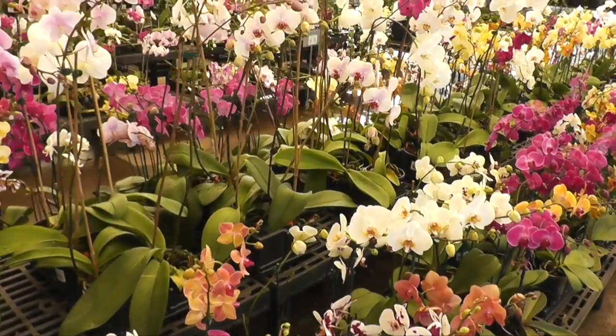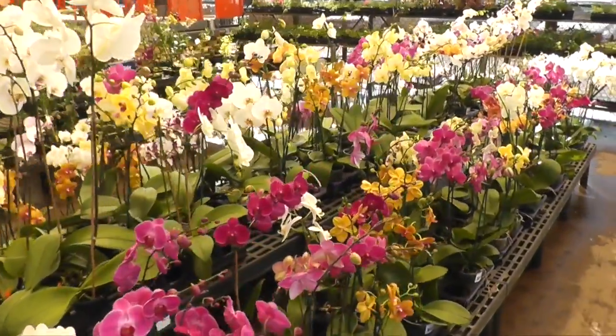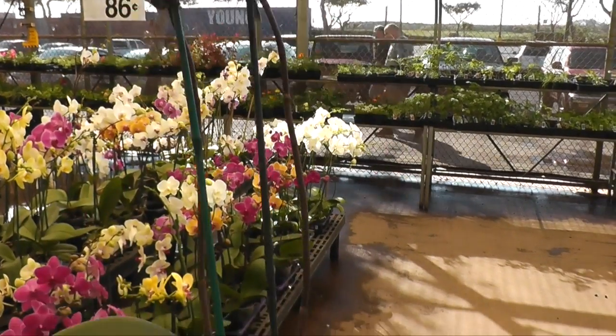So what you want to do also is, if you want it to bloom the longest at your home, you want to choose one that isn't quite in full bloom. You want it to still have some buds that haven't opened yet. That way you're going to get the longest blooming time when it's at your house.